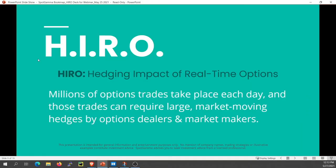So again, just to talk about HIRO, HIRO is the hedging impact of real-time options, and we are not measuring the options volume. We are measuring the hedging impact, and that's a key differentiation. If 10,000 calls trade at a strike that is extremely far out of the money, the hedging impact of that is probably very little to none. But even if just one very large contract in the SPX trades at the money or deep in the money, that could have a major impact on the markets. So the differentiation here is important. We have a proprietary algo that is measuring the hedging flow, and we are not simply looking at volume.